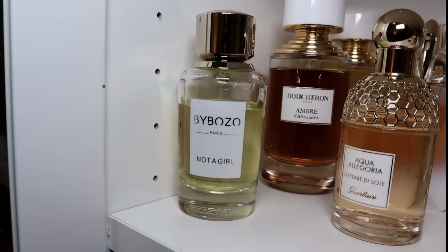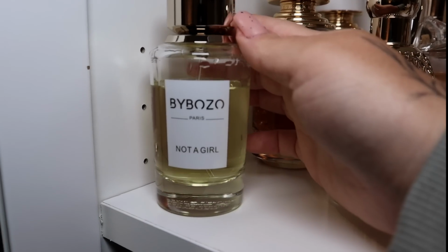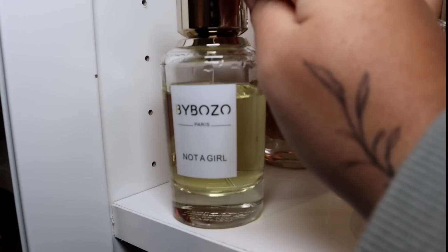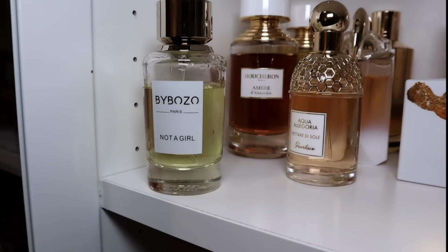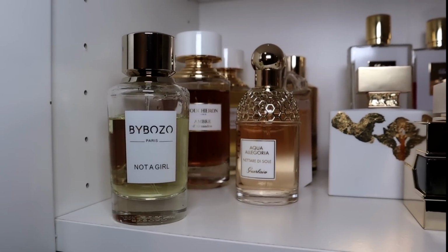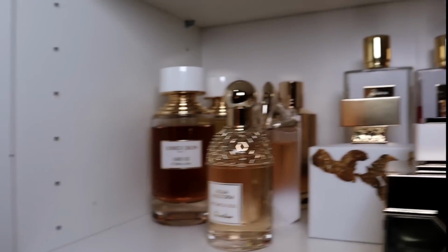So I think I might get rid of this. This is by Bozo Not a Girl, and it smells pretty much like Baldi Afrique from Byredo. I might get rid of it. As you can see, I've used it quite a bit, but it's not too long lasting. I mean, it's better lasting than Baldi Afrique, but it's still not the best. That's why I don't even wear it out ever, because I'm always afraid that it's not going to last, so I just stop myself. So I think I'm going to declutter this one.